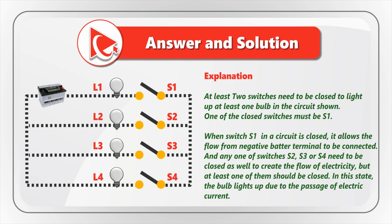I think that at least 2 switches need to be closed to light up at least one bulb in the circuit shown. And one of the closed switches must be S1. When switch S1 in the circuit is closed, it allows the flow from the negative battery terminal to be connected. In addition, any one of the switches S2, S3, or S4 need to be closed as well to create the flow of electricity, but at least one of them should be closed to light up at least one bulb.